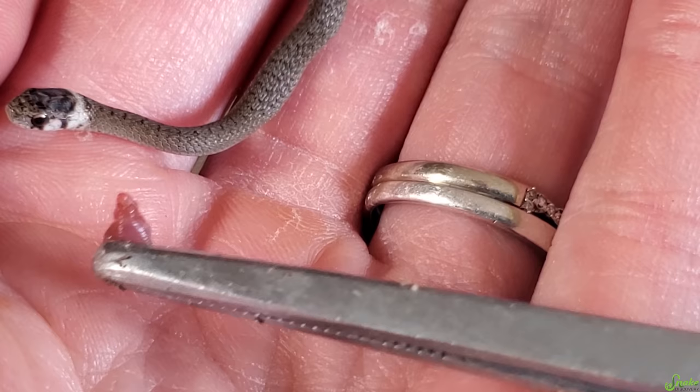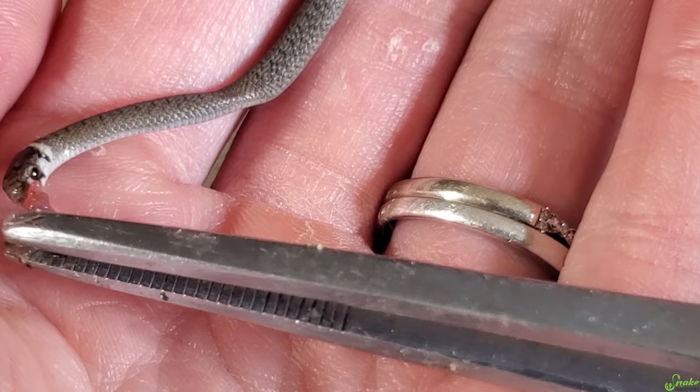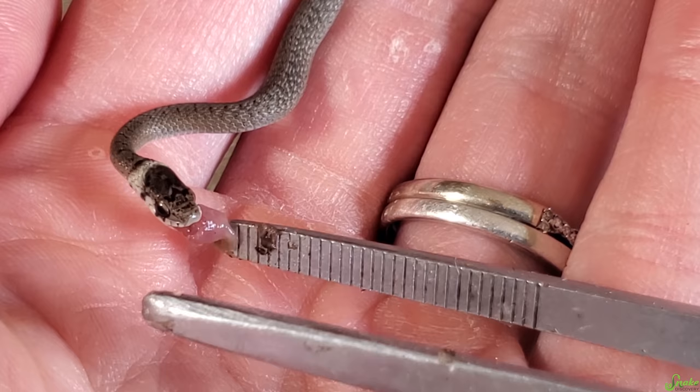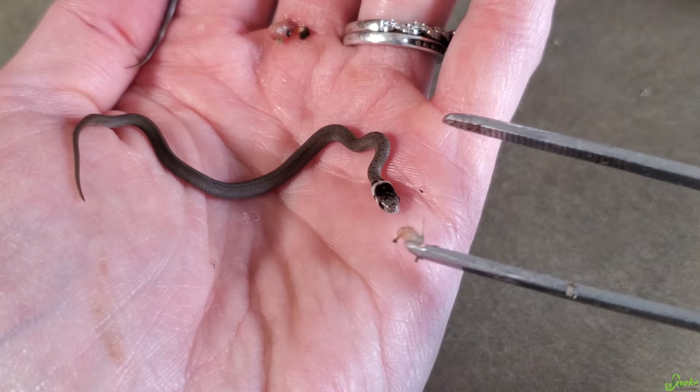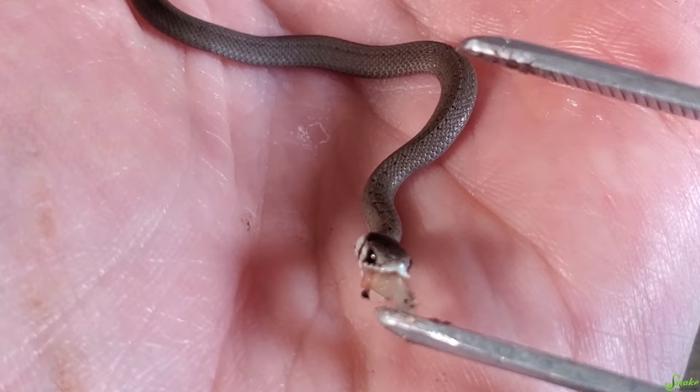These Dekays are much better eaters than I was expecting them to be. Frankly, I was planning on them being picky eaters just like wild-caught ones usually are, but I guess captive-bred ones, that just makes a huge difference. These guys are eating out of my hand. There you go. Abby, thank you so much for these little stinkers. Cutest snakes ever. Okay, any other long-term snake keepers out there who still think it's like the cutest thing in the world watching their snakes eat?